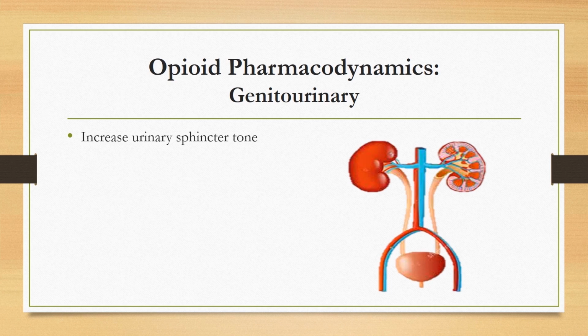Opioids usually produce an antidiuretic effect. Those opioids that are agonists at kappa receptors can cause diuresis, decreasing the bladder detrusor muscle tone while continuing to constrict the urinary sphincter. This results in urinary retention.